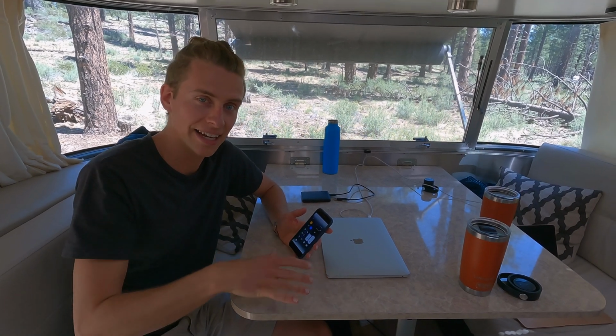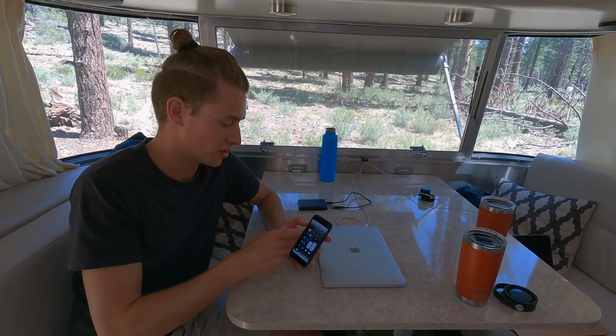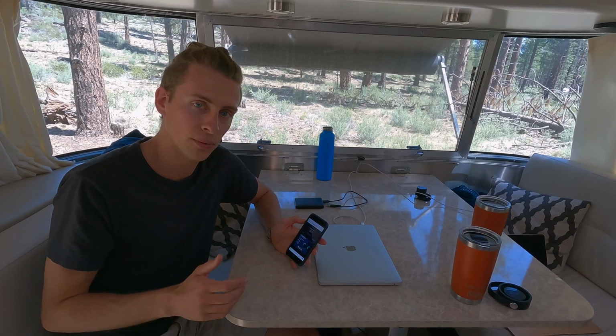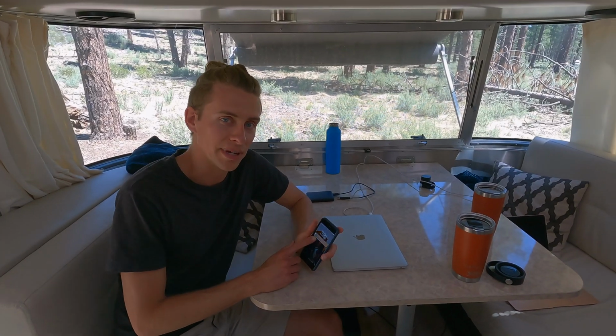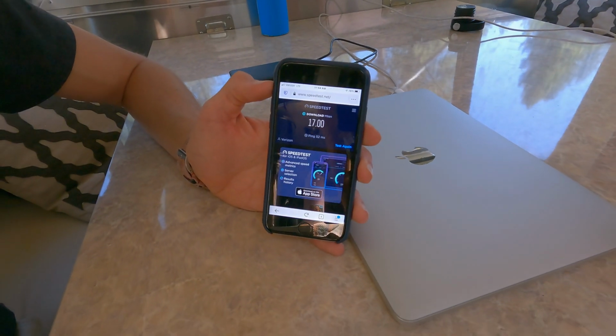Sometimes there's a bit of a lag, so it won't instantly start to pick up the better signal when you've got it boosted. So I've got myself on airplane mode right now. I'm gonna take it off of airplane mode, and we're gonna do another test. Okay, so this speed test with the booster turned on, I got 17 megabits per second download, which is actually worse than having it off.